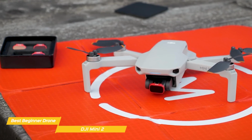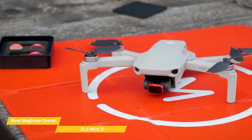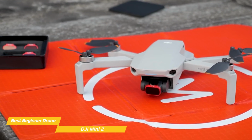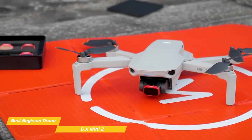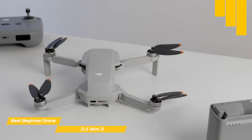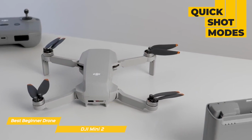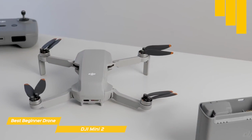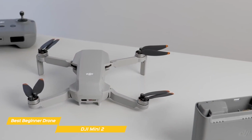The camera quality is solid, although it's not the same quality as drones like the Mavic 3, which we'll talk about later. It is more than good enough for casual users, YouTubers, or beginners. For some interesting footage, the Mini 2's quick shot modes make aerial videography easier and a lot more fun. With just a few taps, you'll get some great looking effects that you'll be eager to share on social media.